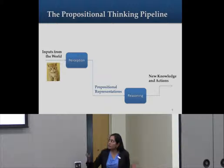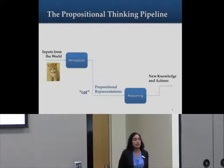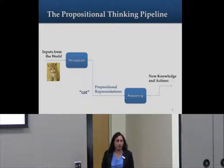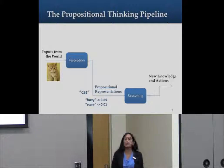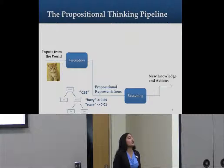And so here's an example. You take some visual percept, say, and you can construct propositional representations like symbols that represent that image. You can measure attributes of the image. Oftentimes, this can include quantitative information. And you can also have structured knowledge representations that describe the inputs from the world in some way. So there are very, very rich ways to describe the world using propositional representations.